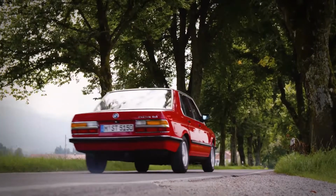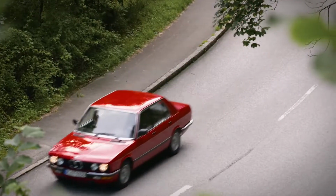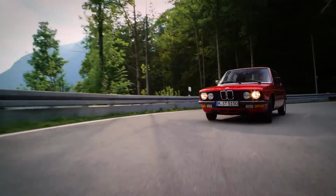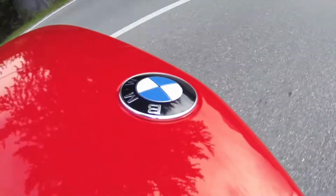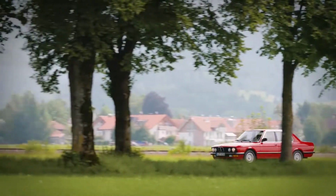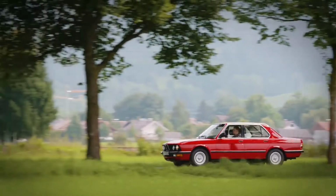It had to run smoothly, have high revolutions, and an exhaust gas turbo, and naturally, it had to be a straight 6-cylinder. The results are impressive. In 1983, BMW presents the 524 TD, the fastest series-produced turbo diesel in the world. Its top speed is 180 kilometers per hour.